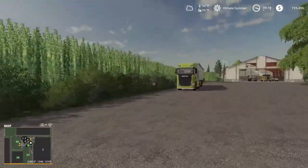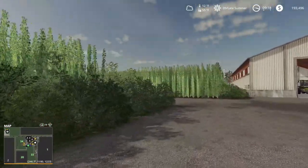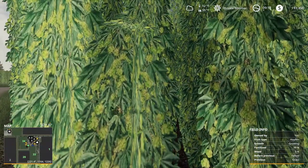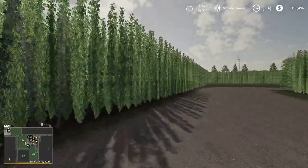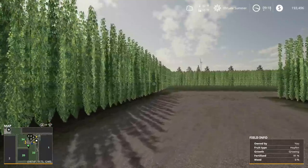All right, so the crops have grown quite well. It's almost fall. I think we've got a day or two more of summer left. Are these ready to harvest yet? No, they're still in the growing state. But it's looking good. We've got a couple dead ones here. There's some withering going on, but in general, the crops look really good.